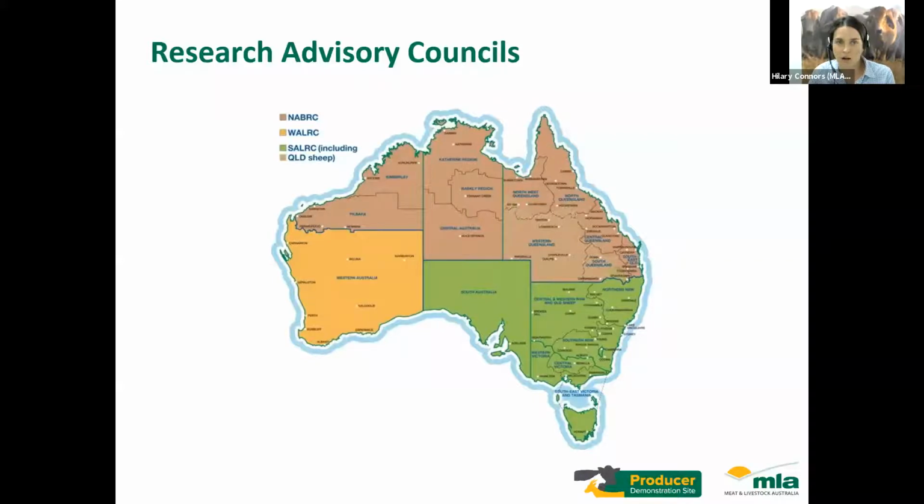So we really encourage, when you're putting together your applications, to get in touch with these groups as well. They're available to perhaps give some context around the priorities that have been submitted and also to be a sounding board for some ideas that you may have for producer demonstration sites. But also there's a key resource there of producers that are really keen to engage with these types of projects.